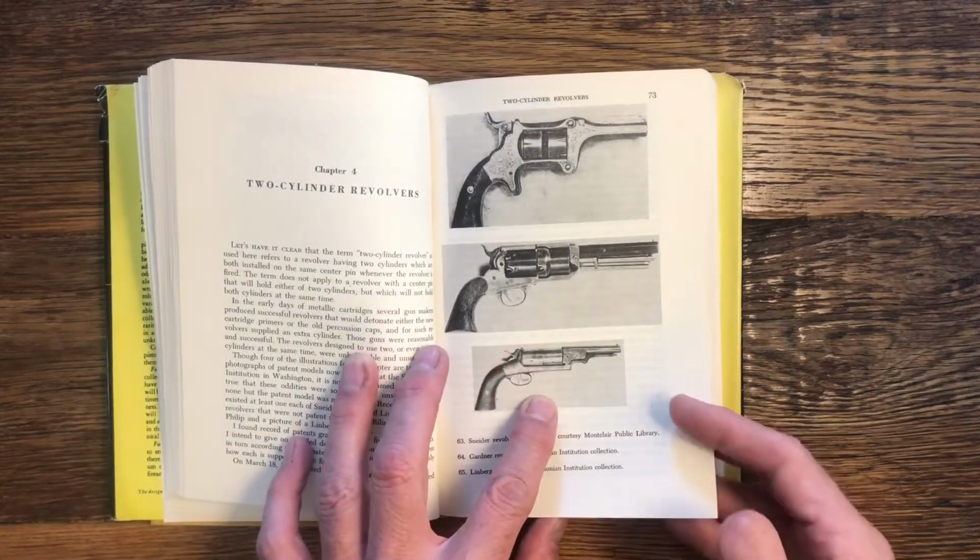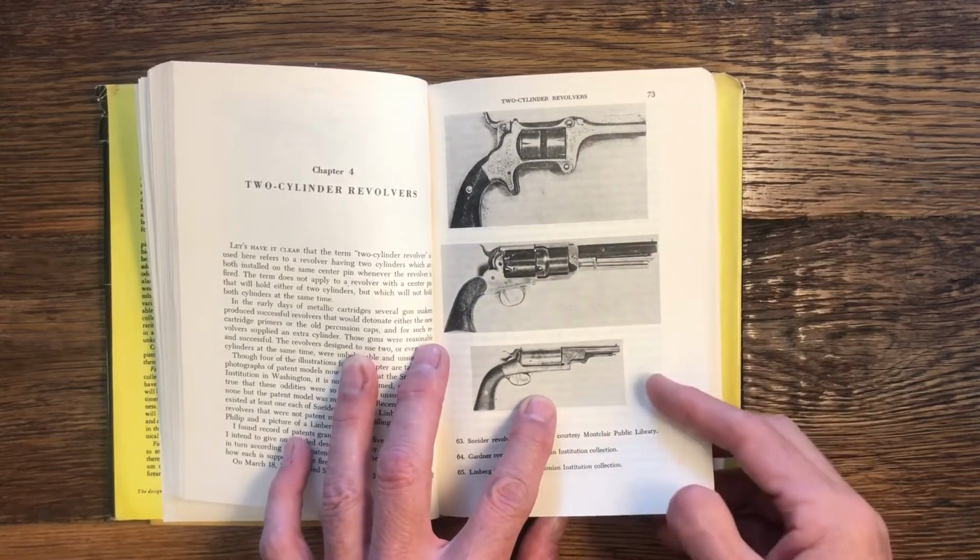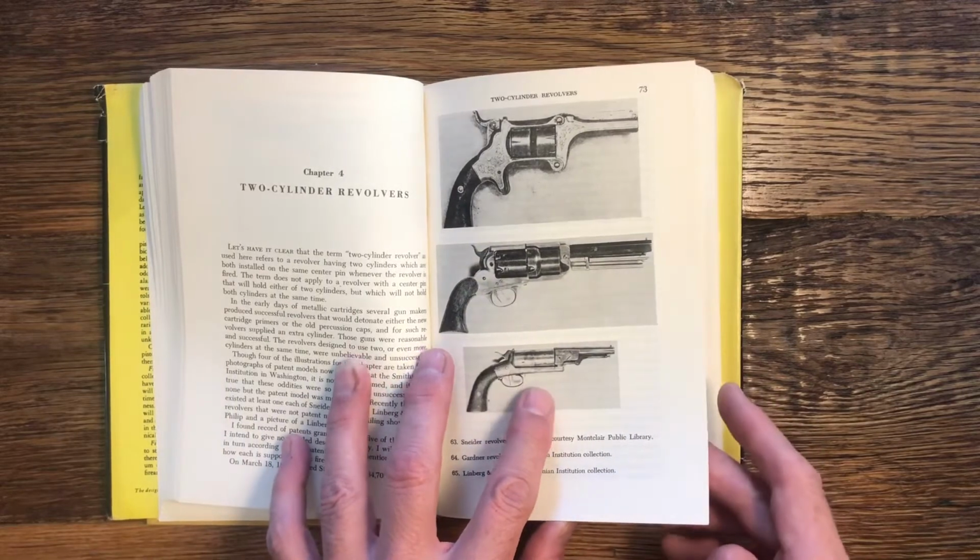In Chapter 4, we look at two-cylinder revolvers. These things are just crazy. Something that I didn't actually even know existed until I read this book.